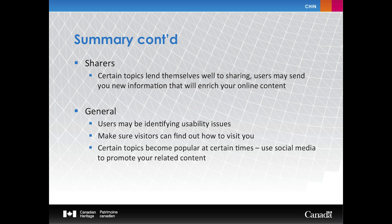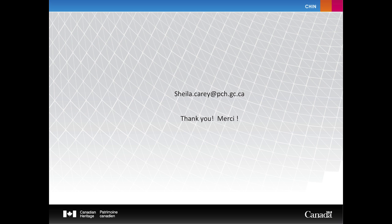Generally, users may be helping you identify usability issues. Make sure your visitors online can figure out how to find you. And keep an eye on what topics become popular at certain times, because, as I said, some of these things pop up in the media, and if you can, not reorganize your whole site around it, but if you can promote it on your social media because it's timely, then that's something worth thinking about as well.